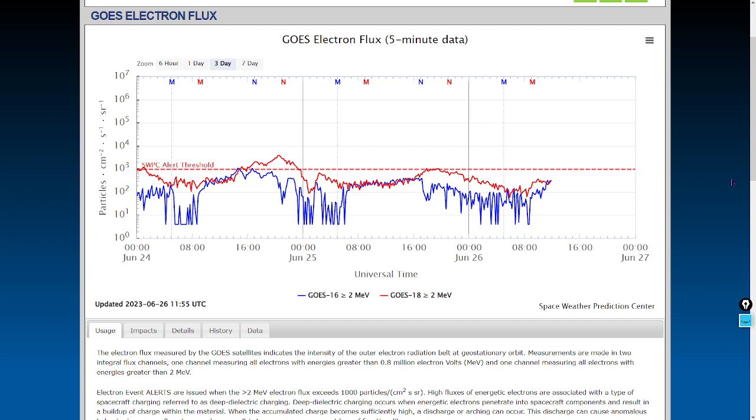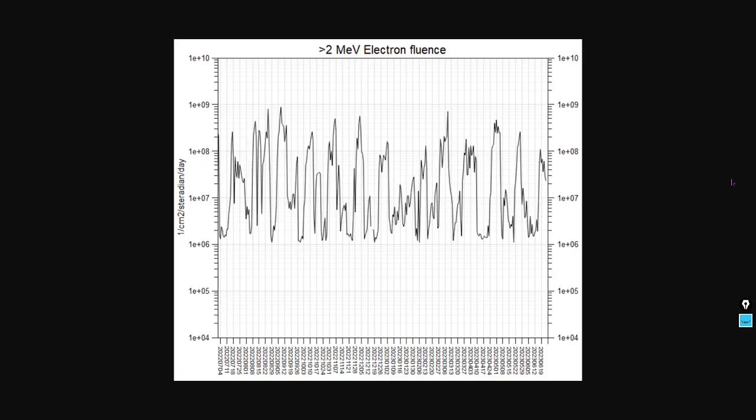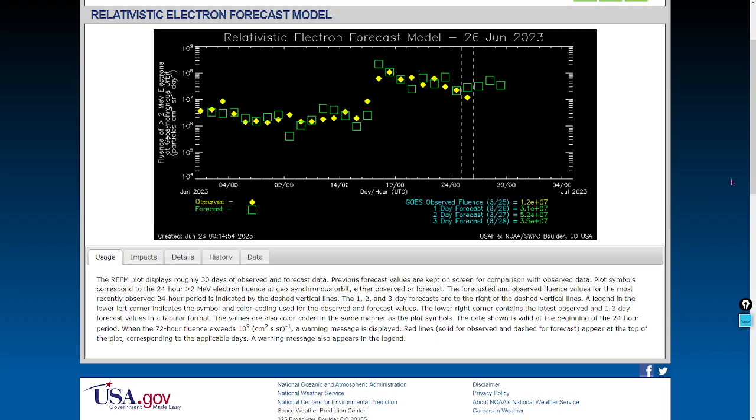That's the past 3 days of radiographic measurements by the GOES 16 and GOES 18 from their geosynchronous near equatorial orbits. There is the 1-year graph of the relativistic electron flux. And there is the forecast model. I think I was right here yesterday. Didn't I say we'd be a little bit lower than NOAA's model? Anyway, that's NOAA's forecast for the electron flux.